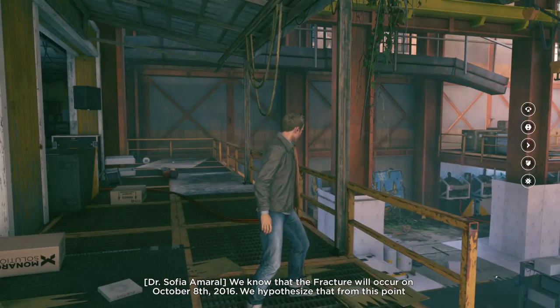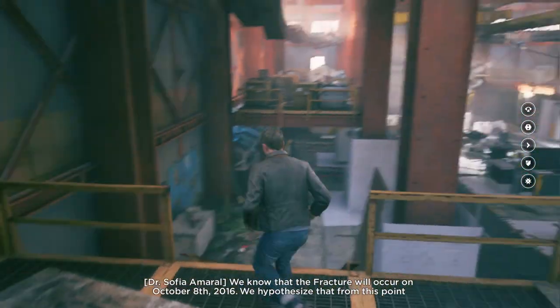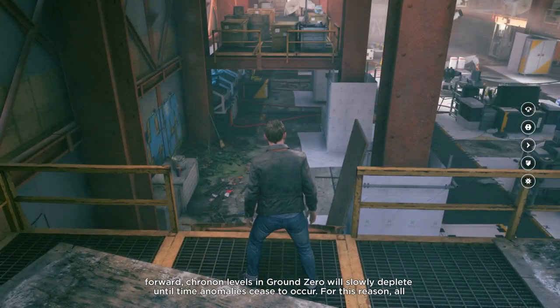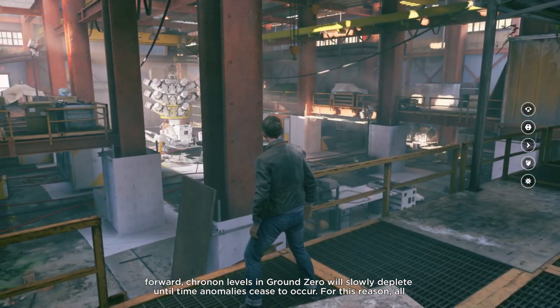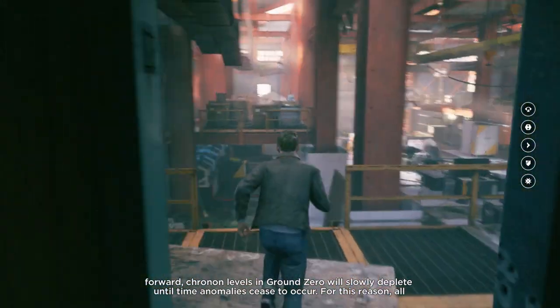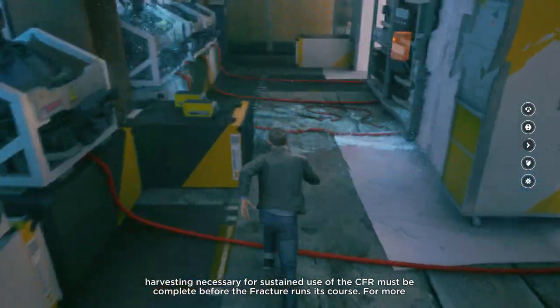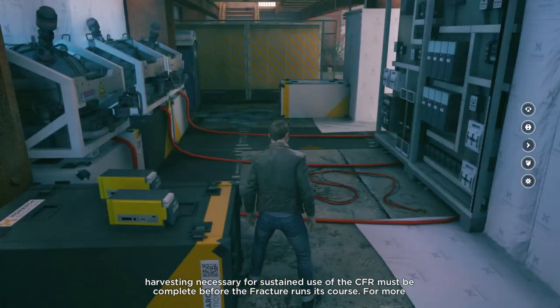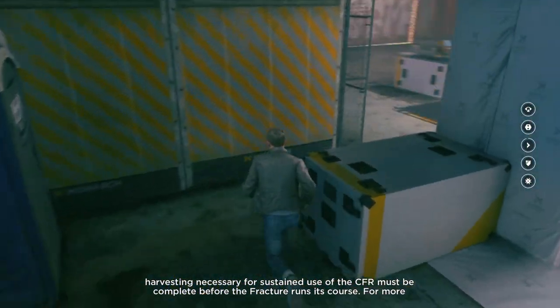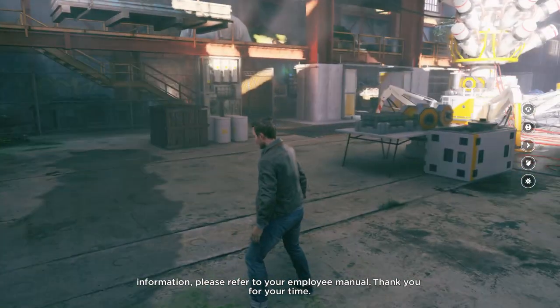We know that the fracture will occur on October 8th, 2016. We hypothesize that from this point forward, Chronon levels in Ground Zero will slowly deplete until time anomalies cease to occur. For this reason, all harvesting necessary for sustained use of the CFR must be complete before the fracture runs its course. For more information, please refer to your employee manual. Thank you for your time.